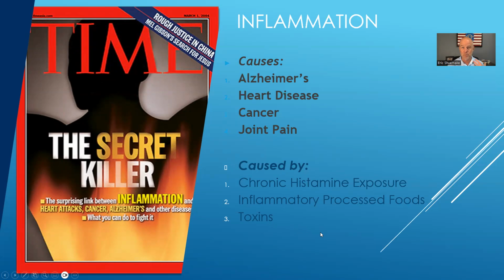Most people think of it in the sinuses and the throat, which it absolutely does affect. But histamine has several other receptors in your body in different areas. So it can affect your digestion. It can affect your joints. It can cause joint pain. It can affect sleep. I'll get to this graphic in just a minute. And we're going to talk about how you find out about chronic histamine exposure.